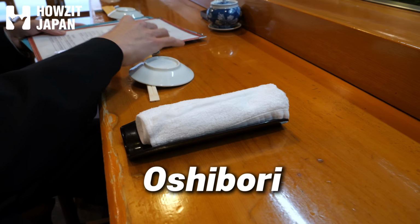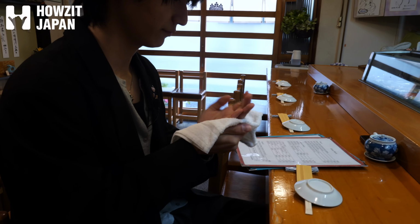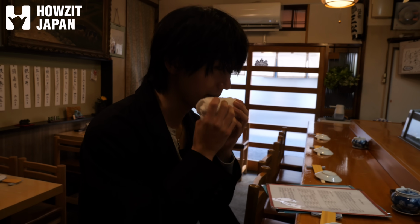Before ordering, you'll also receive an oshibori, a warm towel. But be careful, some people use it to wipe their face, but that's actually not considered good manners in Japan.